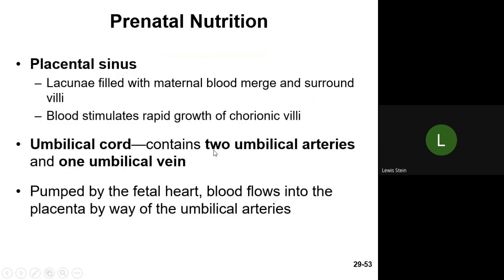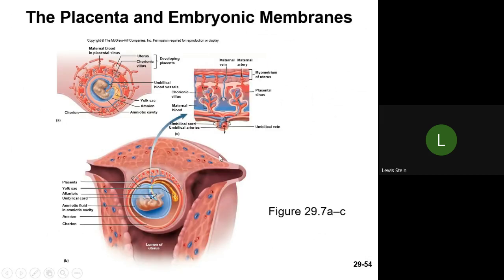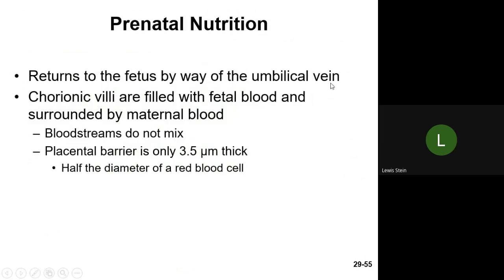So it's the reverse of normal circulation where you have one umbilical vein and two umbilical arteries. So the fetal heart blood flows into the placenta by way of the umbilical arteries. I mean, it's a little bit different. And so we're exchanging that relationship. So again, you're going to see a bit of a change with regard to these being arteries in the fetus that eventually have the deoxygenated blood, and the vein has the oxygenated blood. It returns to the fetus by way of the umbilical vein carrying oxygenated blood.